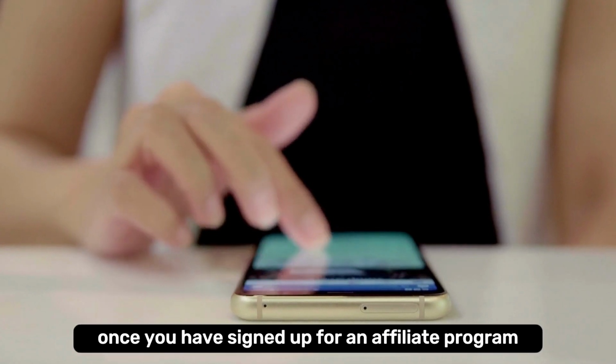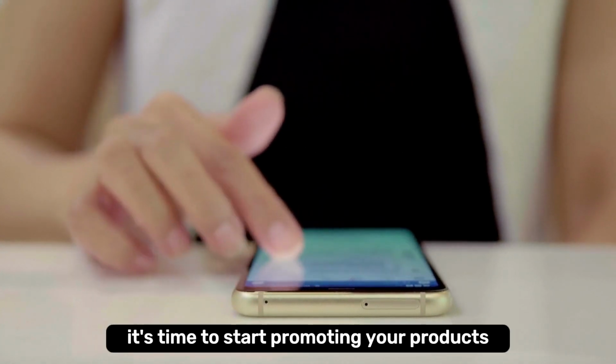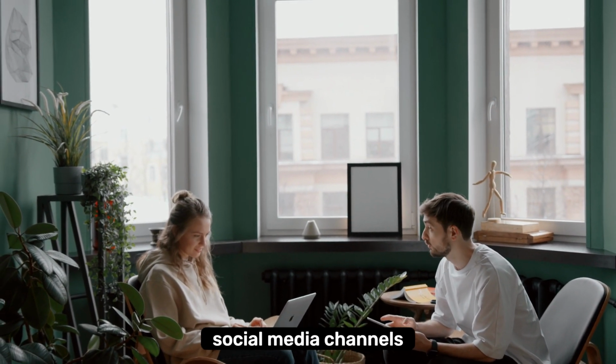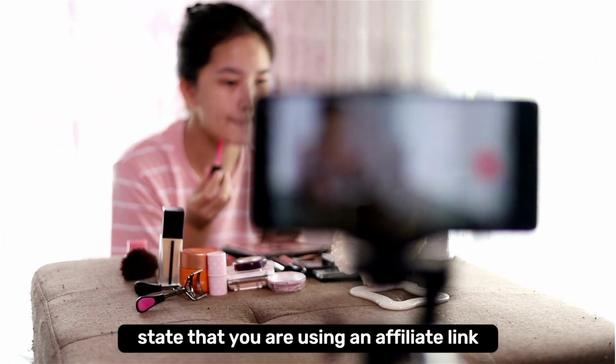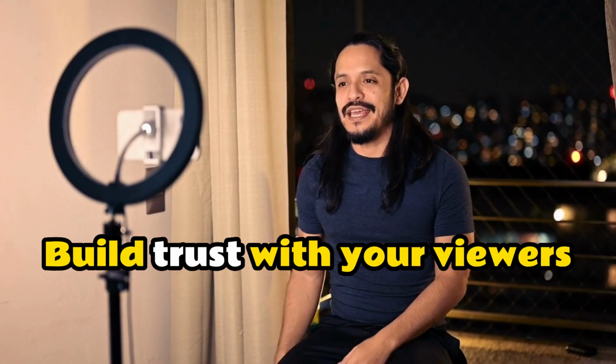Promote your products. Once you have signed up for an affiliate program, it's time to start promoting your products. You can promote products on your blog, social media channels, email list, or even create videos on YouTube. Be sure to clearly state that you are using an affiliate link and let your audience know.